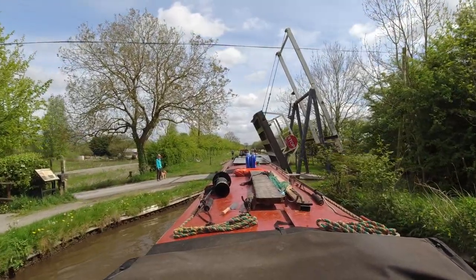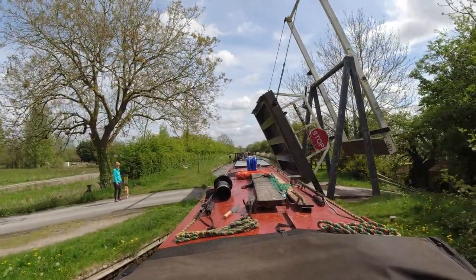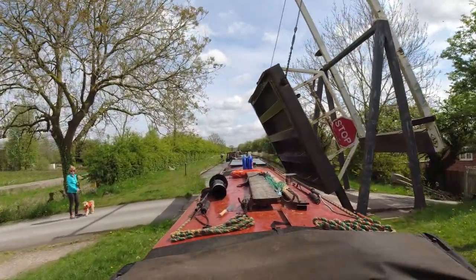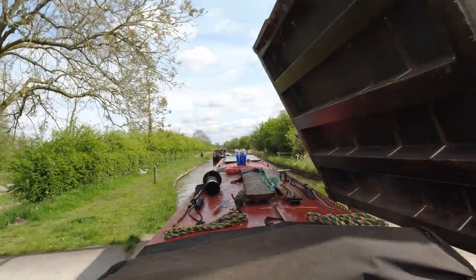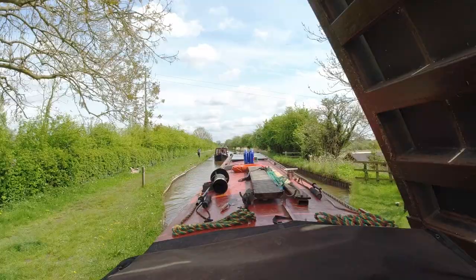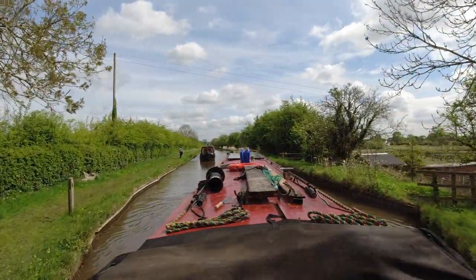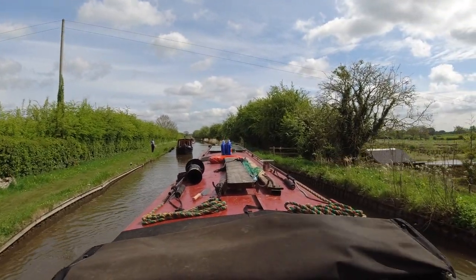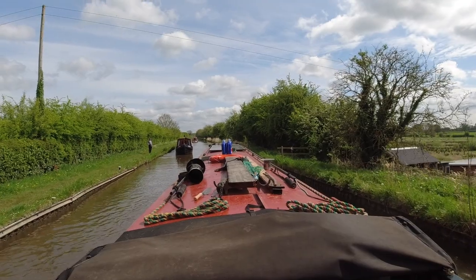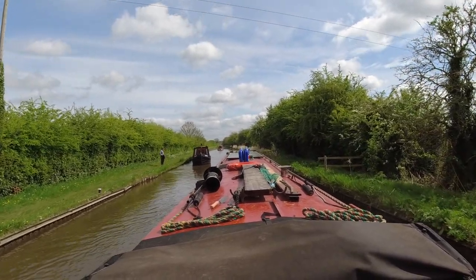Going to head on with a narrowboat at the moment. Hello. Lovely. One down. I think it's free to go.